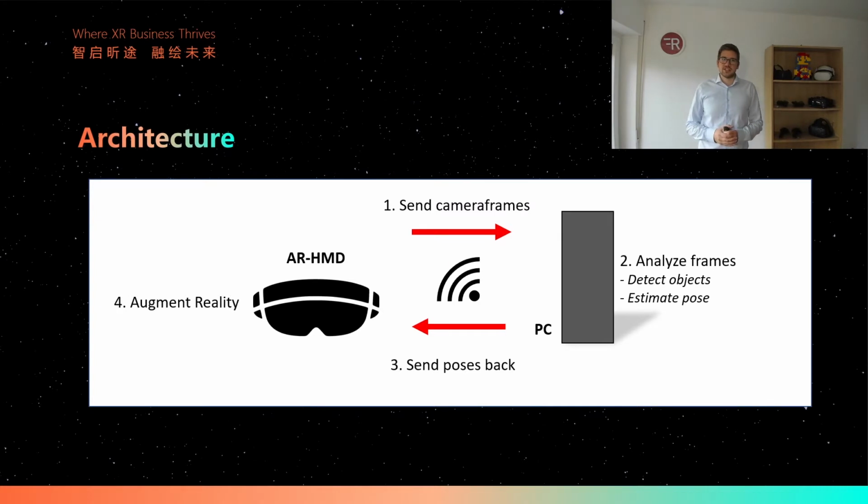First of all, the architecture. We are using a neural network in order to detect and estimate the pose of each and every object in the camera frame. The problem is that this is very performance heavy and the neural network will not work on our HoloLens 2, which is why we had to establish a connection between a computer, where the computer analyzes each and every frame and then sends back the object's poses, meaning their position and their orientation relative to the camera, back to the AR device, which then is able to augment the reality, meaning superimposing the real objects with color.